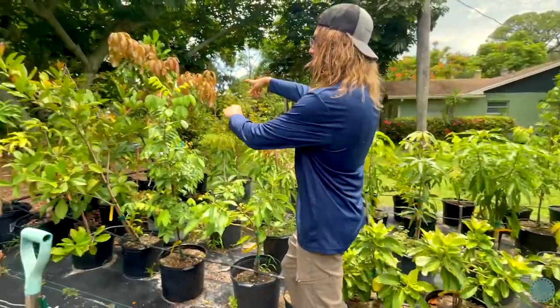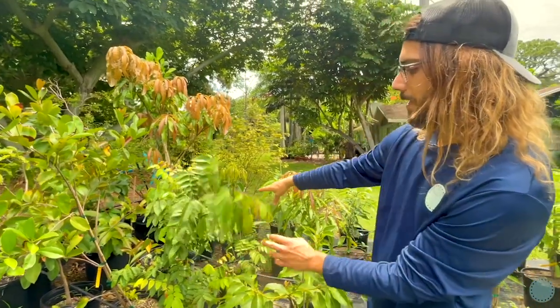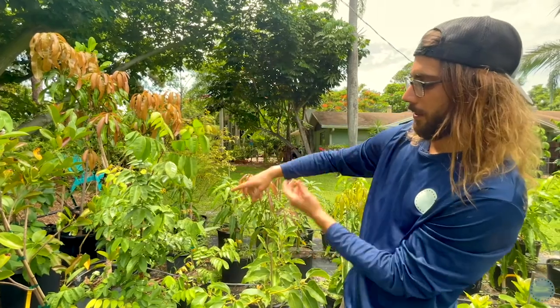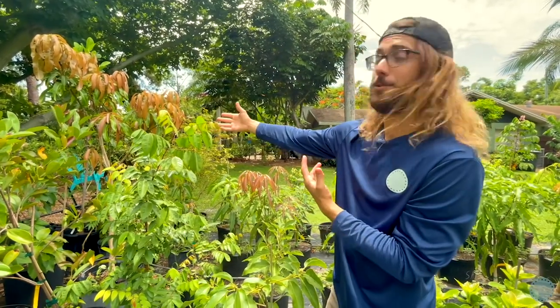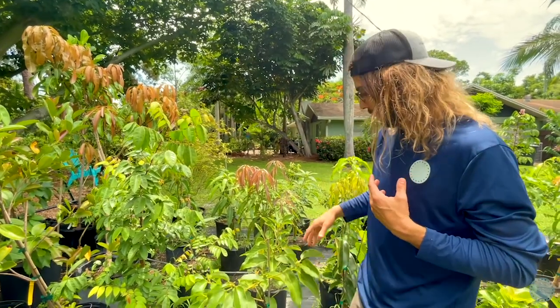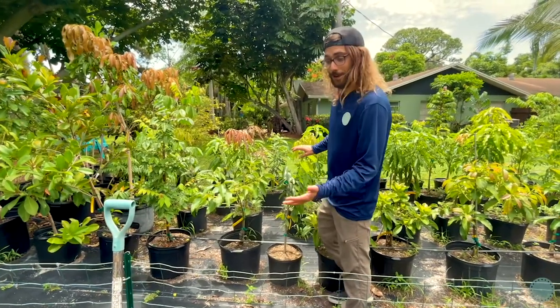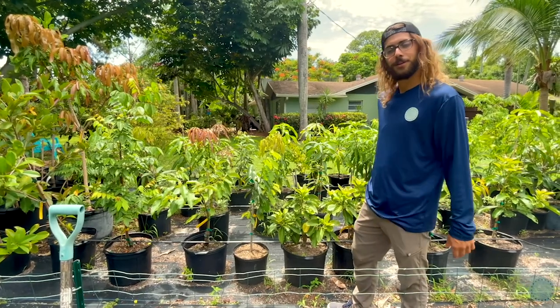Sometimes you plant too big of a tree. There's a really nice mango right here, you see? But it's been in that pot a while. They say you want the roots to match the tree. Look how small that pot is compared to the tree. So it's not optimal, though I'm sure it'll do great. Mangoes do great, but really you want to start with the little guy and let him adapt to the space. That's why we keep this size tree, and we're cycling them out and getting them in the ground for people.